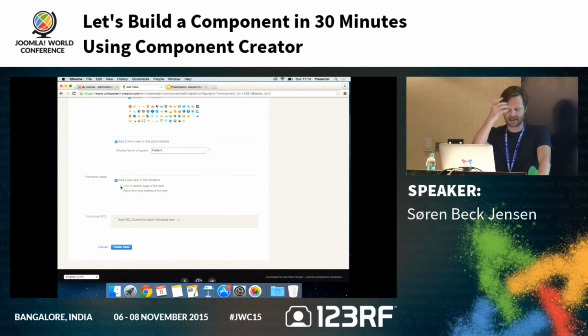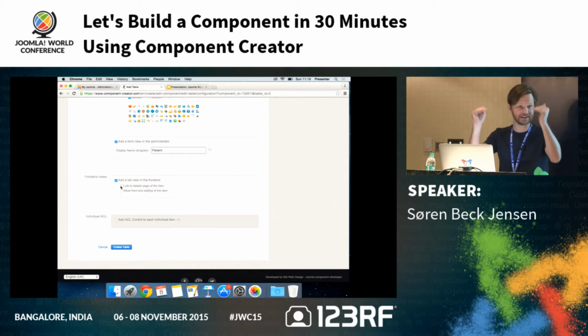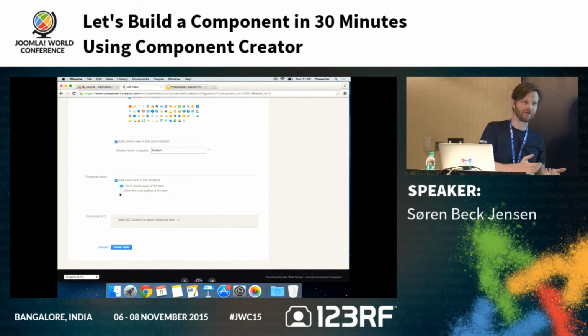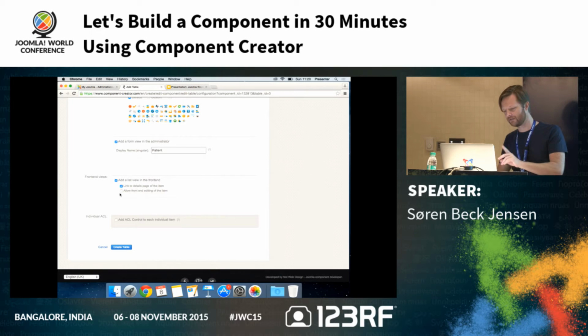Right. So we're going to add to the front end, and we want to see a list of patients. And then the question is here: do we want to link from that list to a details page of each patient? You could imagine we'd add a photo and stuff like that. So we say yes. Do we want to allow editing of the patients in the front end? Let's not do that for patients, but maybe we can do it for appointments.